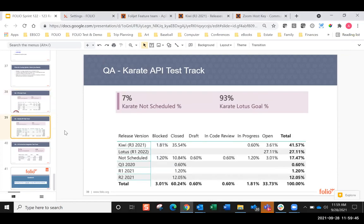Thank you. So we have a much better situation with Karate API integration tests. For Kiwi, it's planned to complete 41% of total work, and for Lotus another 27%. And if we do what we plan to do in Lotus, we'll be about 93% done.